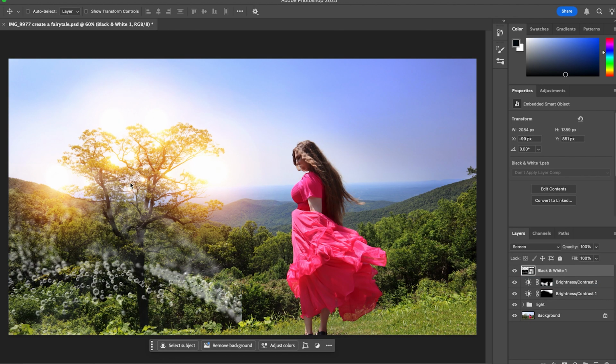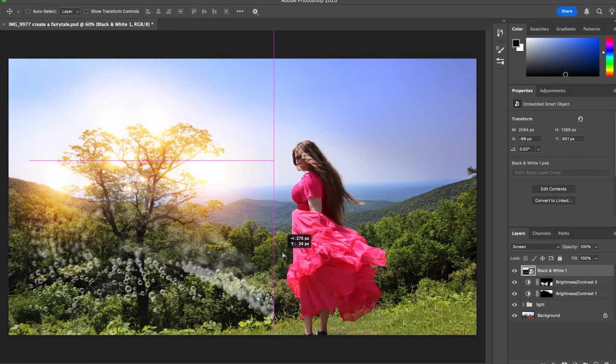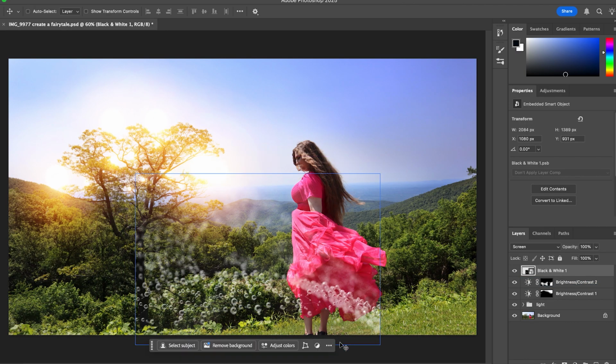I'm going to add some blades of grass in as if we were peeking through some kind of grassy forest, and then I'm going to attach this to some of the grass or maybe some sticks and things like that. So for now, I'm going to leave this right there where I can find it.